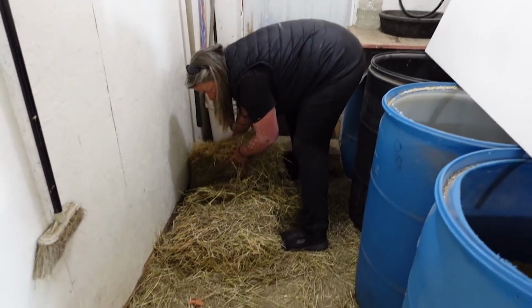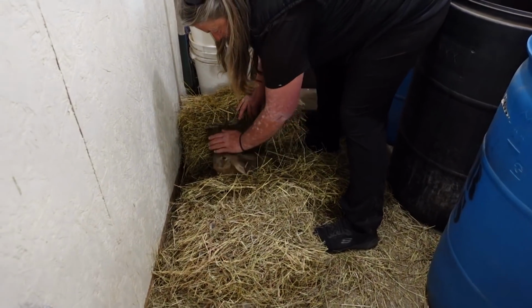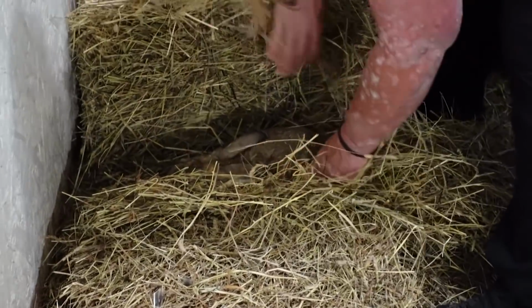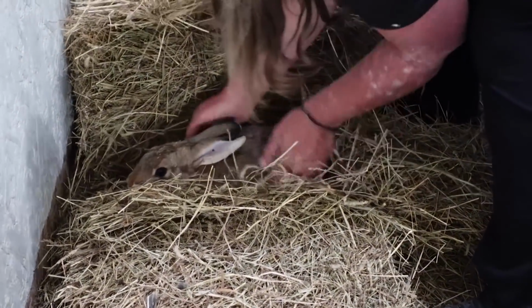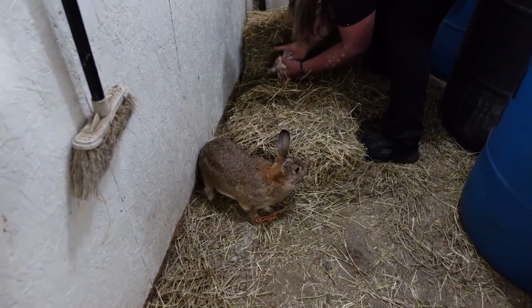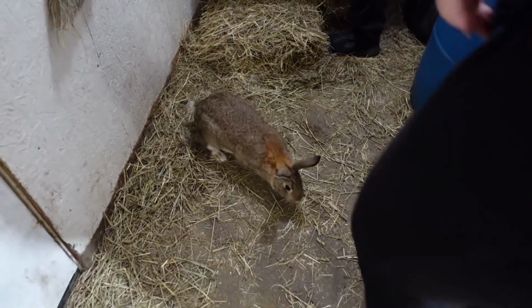Okay, so what do you got? Oh, how did that happen? So did one get out? That's a pretty big rabbit to have gotten out. She's pulling her hair, so. Did she? Yeah. Okay, so we have to go, she can go in the back, Tiana. So obviously she got out.